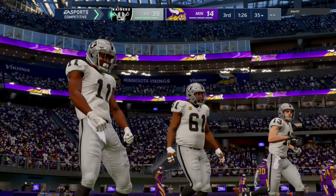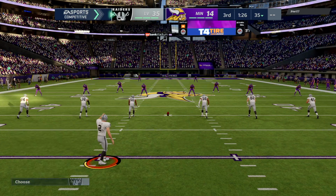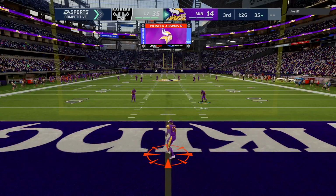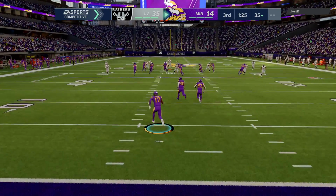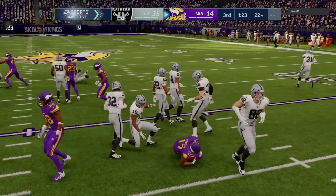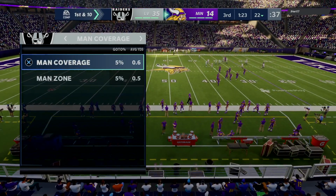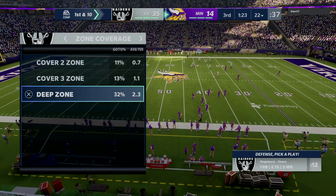Vikings 14. Daniel Carlson to kick off for the Raiders. Following the touchdown, ready to kick it away is Carlson. Take it in the end zone. And he's up past the 20 to the 22-yard line. The Vikings take over first and 10 at their own 22-yard line.